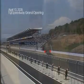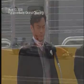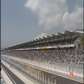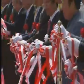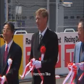On April 10th, 2005, Fuji Speedway reopened its gates after 2 years of complete renovations. Targeting to host the F1 circuit in 2007, the track has already received FIA's Grade 1 certification. The new track was designed by Herman Tilke, who had also designed the Sepang, Bahrain, and the Shanghai circuits, all of them used in the F1 circuit.